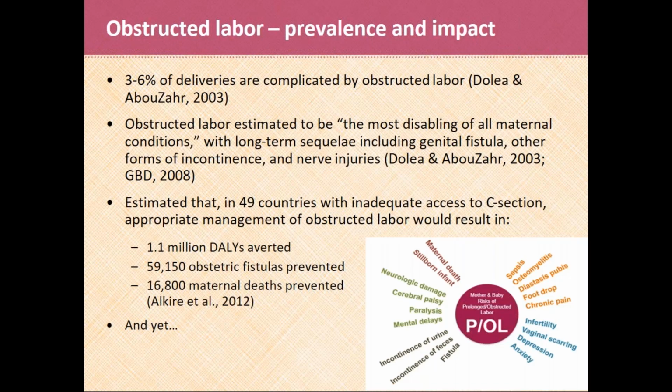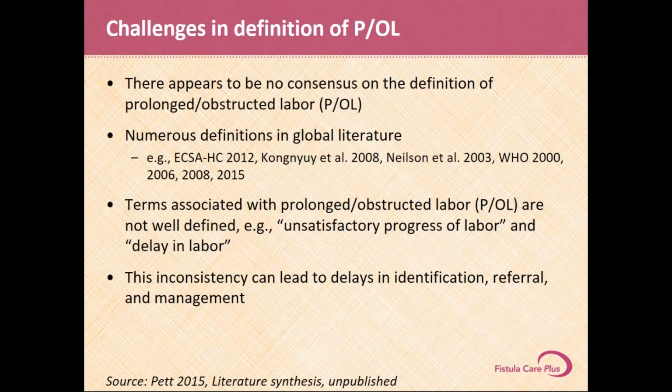It was estimated that in just 49 countries that don't have adequate access to cesarean section, appropriate management of obstructed labor could avert over 1 million DALYs, prevent more than 59,000 obstetric fistulas, and prevent nearly 17,000 maternal deaths. Despite the importance of this condition, there are challenges related to its identification and management.